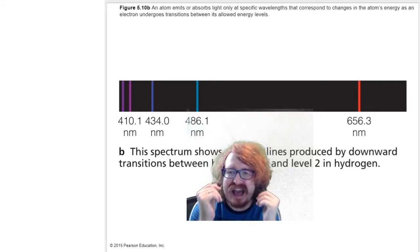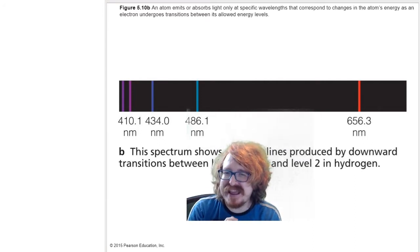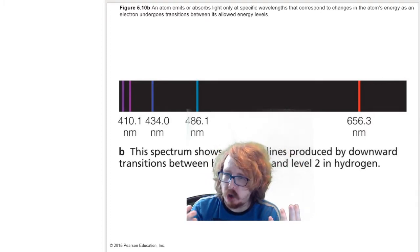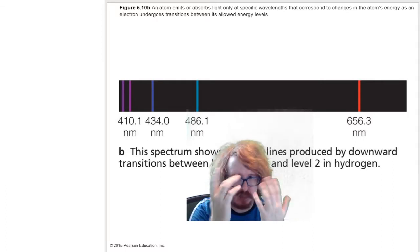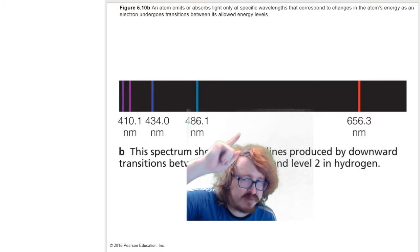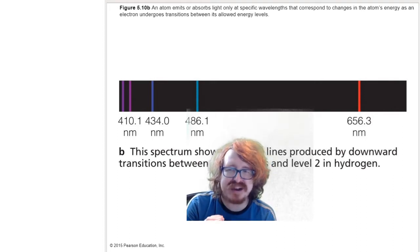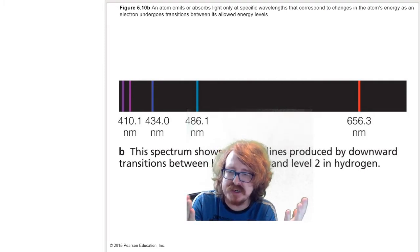When we look at an actual mystery gas in space, is it probably made out of just one element? No, right? Most things are made out of multiple elements mixed together. So when we take the spectrum of a mystery object out there, are we probably going to get the spectrums of each element spread apart?